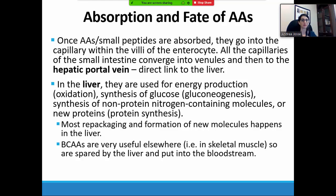As I've written here, most of the repackaging and formation into new molecules happens in the liver, so a lot of the particular enzymes that our body requires are made in the liver. I talked about lipoproteins in the last class, and these are the carrying molecules for fatty acids and triglycerides that you'll learn about when you do the lipid section. But proteins are also a big part of those molecules too. They're all packaged in the liver, except for chylomicrons, but that's a whole other story.